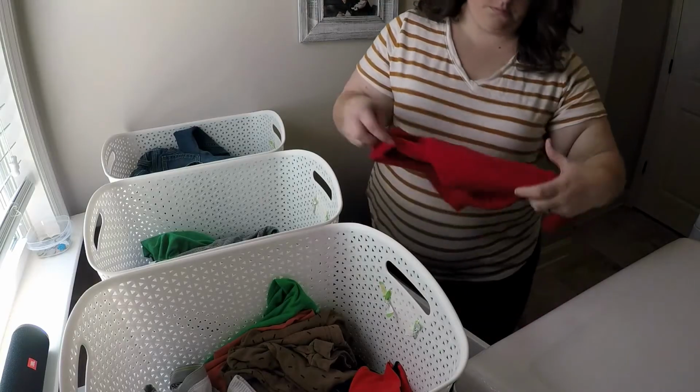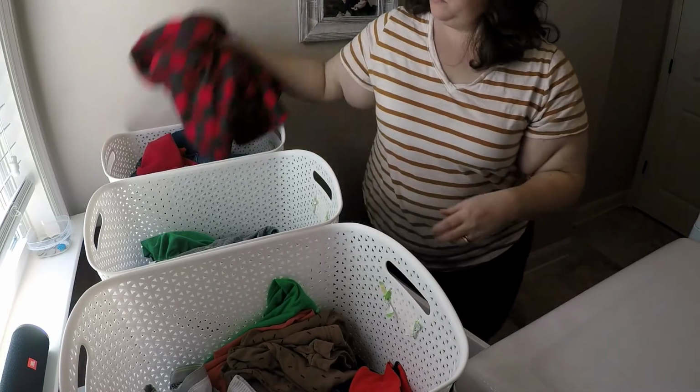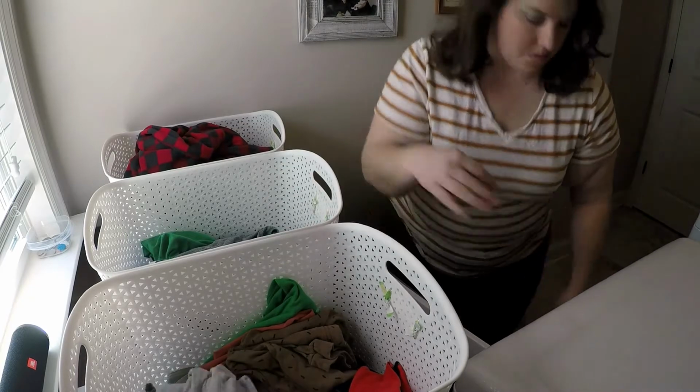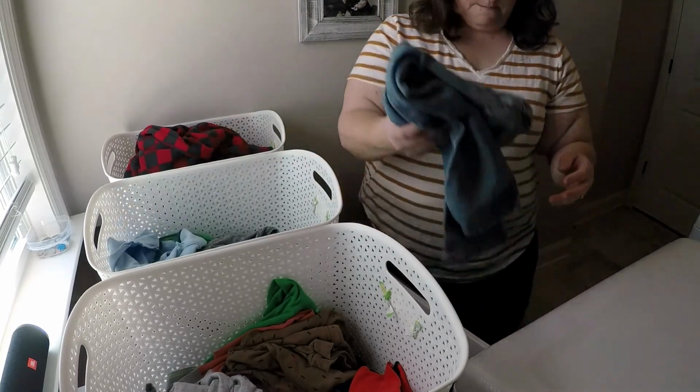I also never remove the tags until my child is ready to wear that clothing. In the beginning, I would take everything out, take all the tags off, wash it in my favorite detergent for them, and put it away in the drawers in anticipation of what they would be wearing.